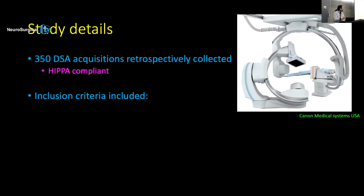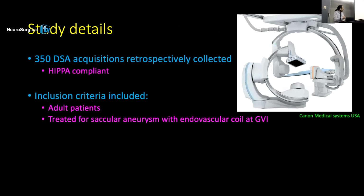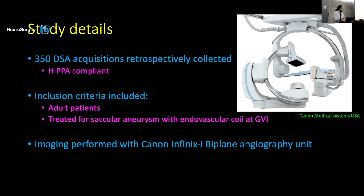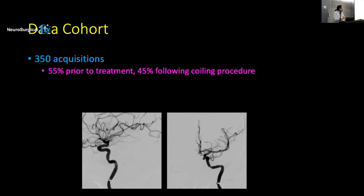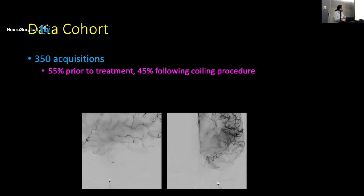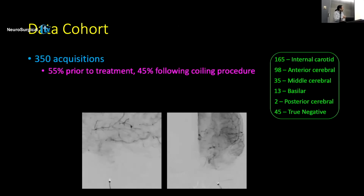So we took 350 DSA acquisitions. We took adult patients treated for saccular aneurysms at our center, Gates Vascular Institute, and we used a Canon Infinix biplane. Of the 350, 55 had prior treatment, 45% were coil procedures, and these are the details.